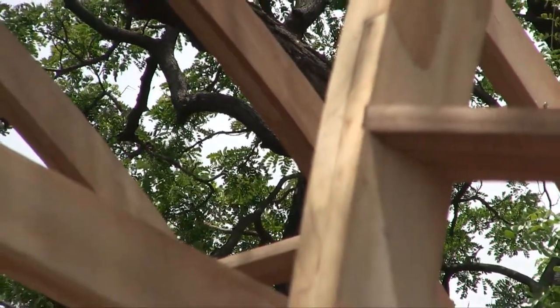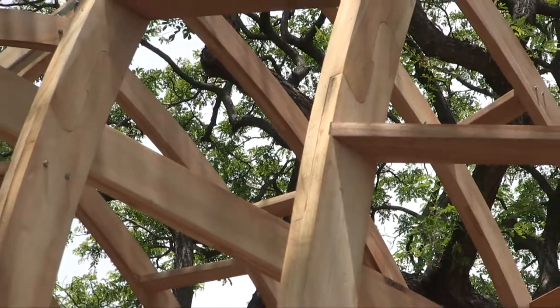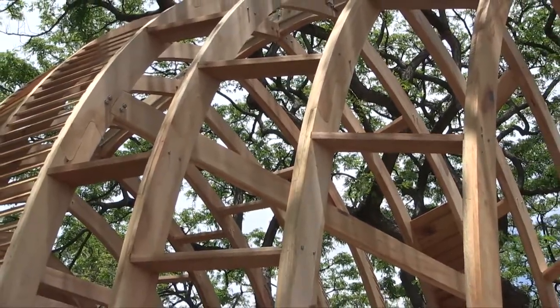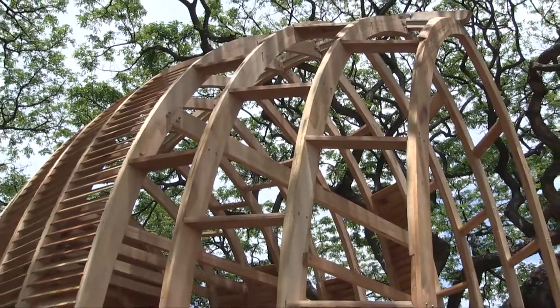It was my dissertation work at the School of Architecture, my research, and that was then funded after I graduated, and we have built it over the last 2 years. Essentially, it's demonstrating the use of invasive albizia as a viable building material.